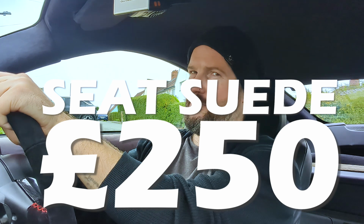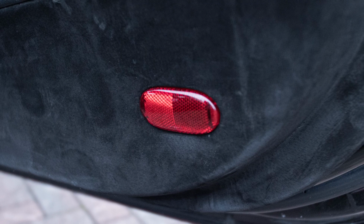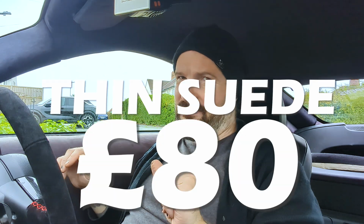I used about 22 square feet of that. So one really big hide. And that cost me about £250 to have shipped over from Spain. The other stuff that's on the lower parts of the doors and on the center console is a much thinner suede. It's about 0.5, 0.6 millimeters. Not quite as nice, and it doesn't feel quite as good, but it's on the areas that you don't touch. So I'm not so worried. That was a 15-foot hide that I used for that, and that cost me about £80.